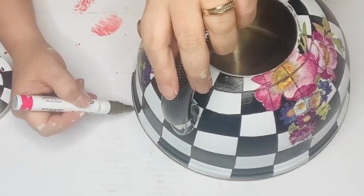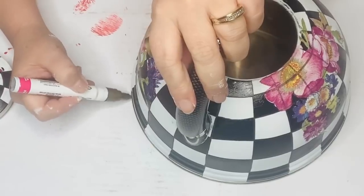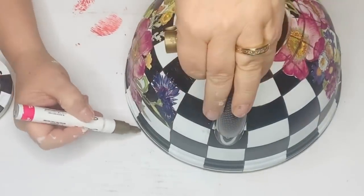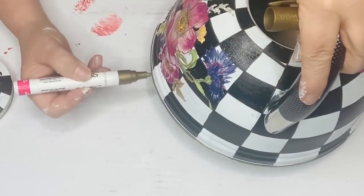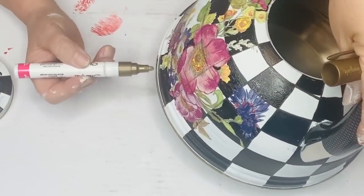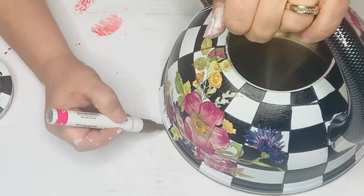So then I took my gold Sharpie paint pen and went along all of the areas that had the stainless steel on it. And in the end, I go back in and use my gold paint with a paintbrush to cover up the larger parts because the pen left a lot of lines.